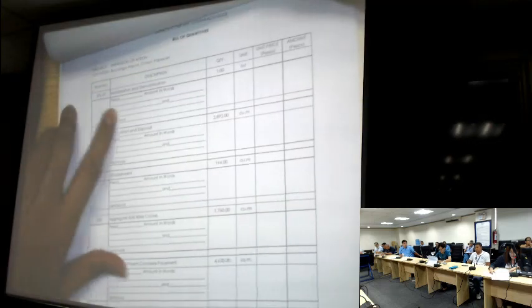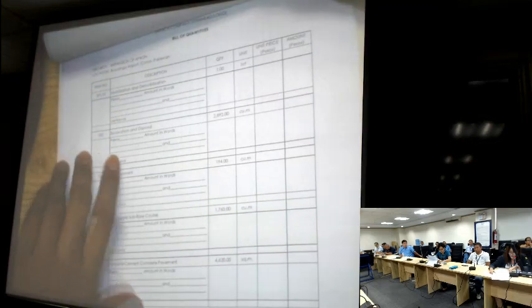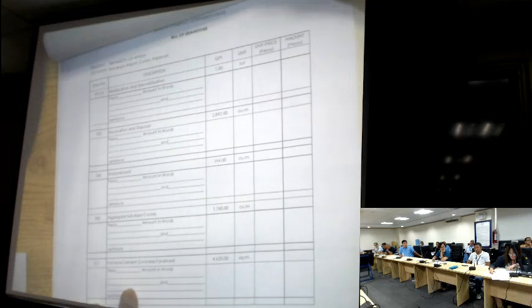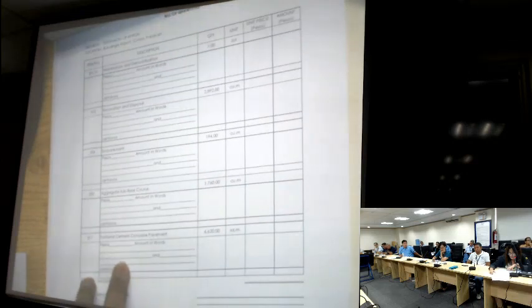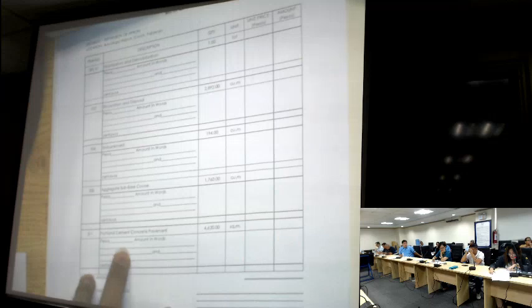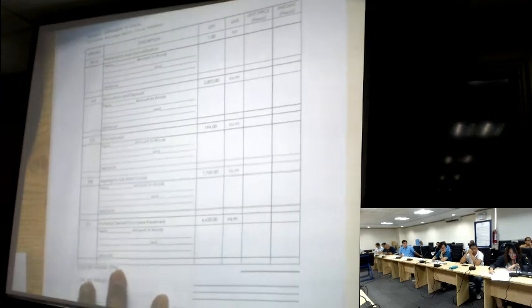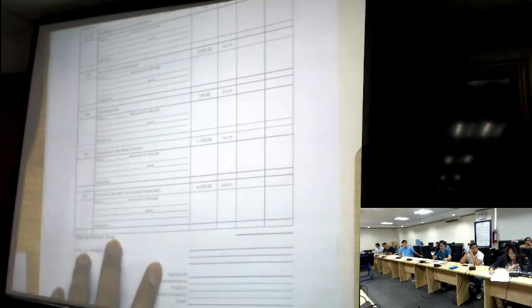For the bill of quantities, SPL1 for mobilization and demobilization, under item 102, excavation and disposal, with 2,892 cubic meter, and embankment, 194 cubic meter. Aggregate sub-base course, 1,760 cubic meter, and PCCP, 4,620 square meter.